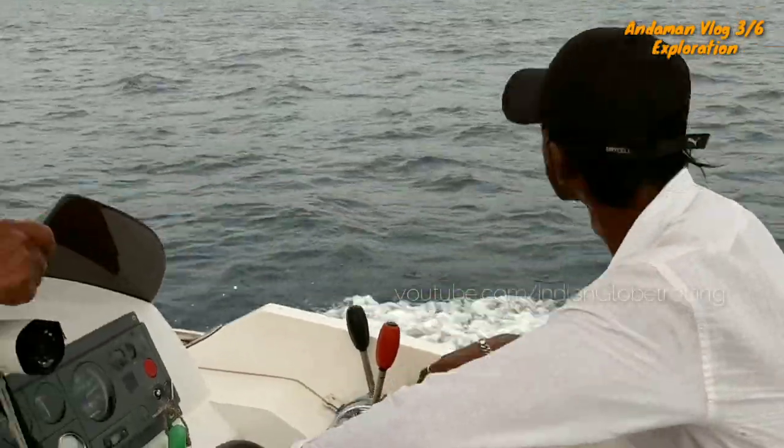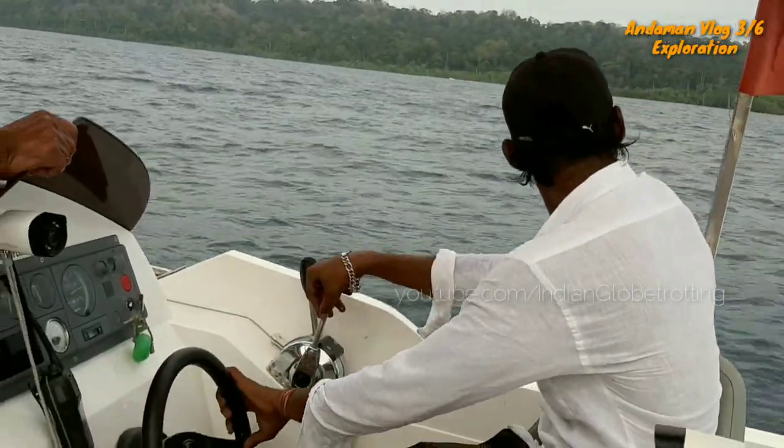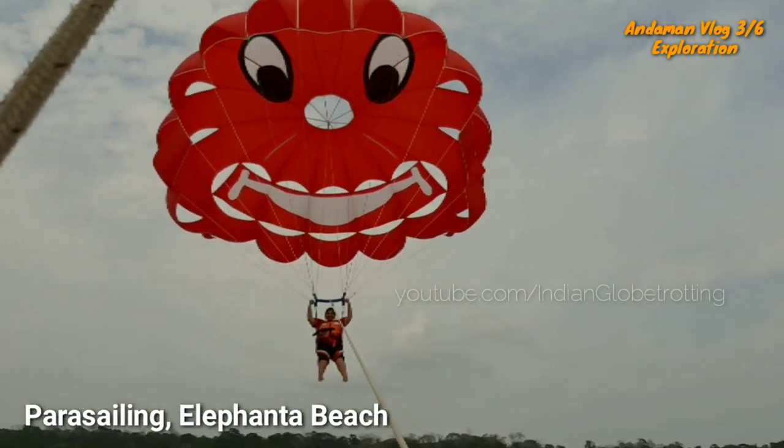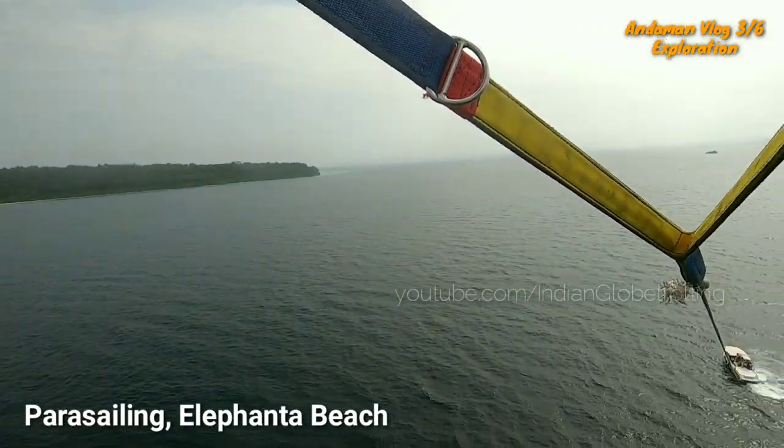Next, we went for the parasailing. Parasailing is for 3 minutes and the view of the Elephanta Beach from the top is simply amazing.